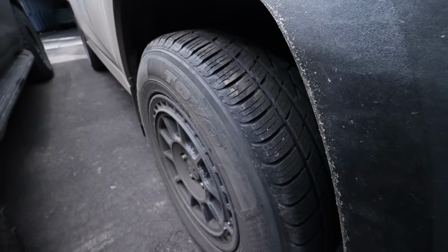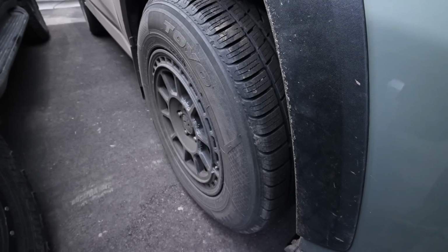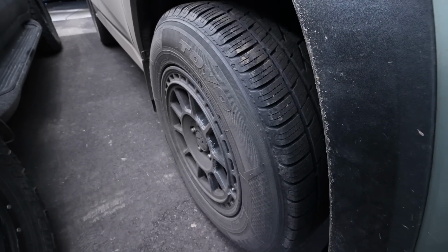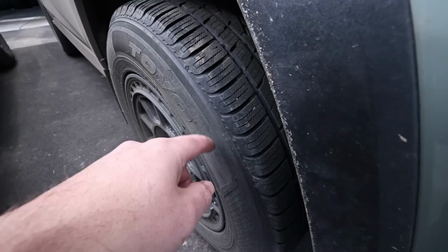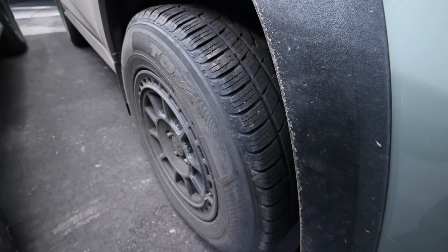And then for those that maybe aren't driving off-road as much, or somebody that's just commuting a lot or is really only going off-road once or twice a year, something like the Celsius is a pretty good option. Yeah, hope that helps.